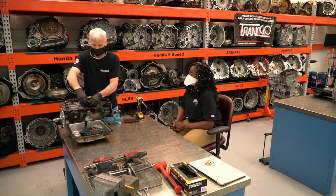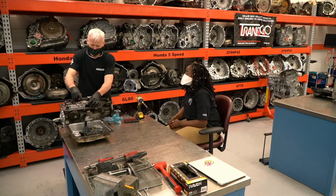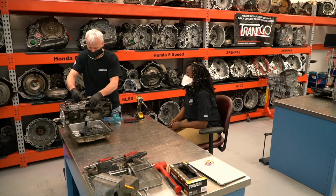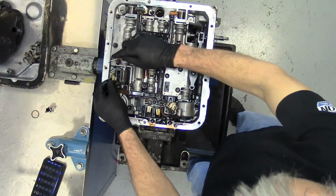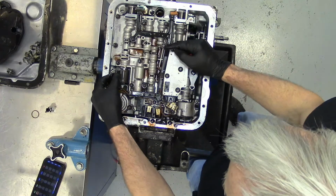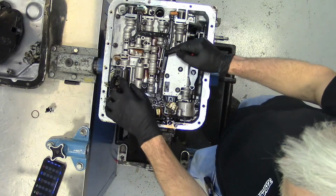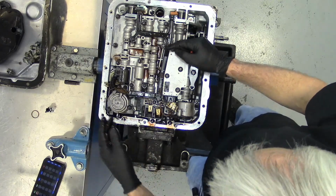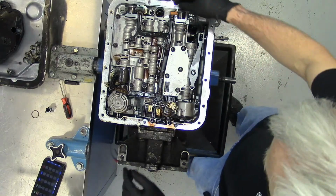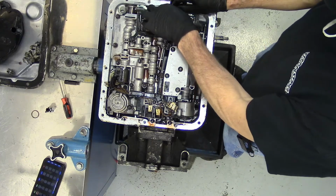Some people actually replace the solenoids when they take these things apart. They just put all new solenoids in them. I don't do that. Now, this solenoid right here is the pressure control solenoid that I'm taking off. And the pressure control solenoids of this vintage are actually not very good. So a lot of people, when they rebuild these, will switch this vintage solenoid to an earlier one, like one that came out of a 99 or a 2000, because for some reason, when GM went to that solenoid, it failed more frequently.